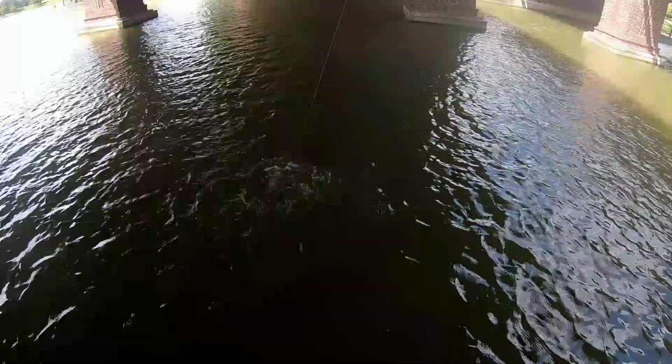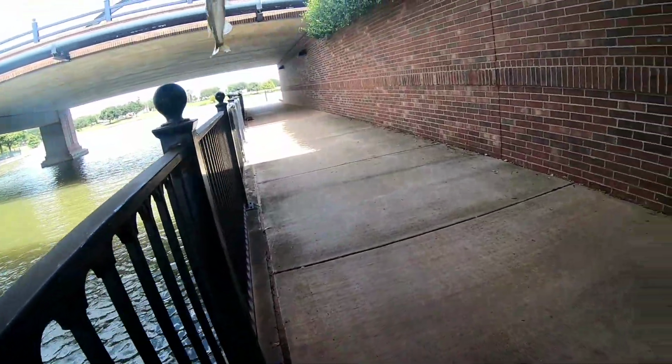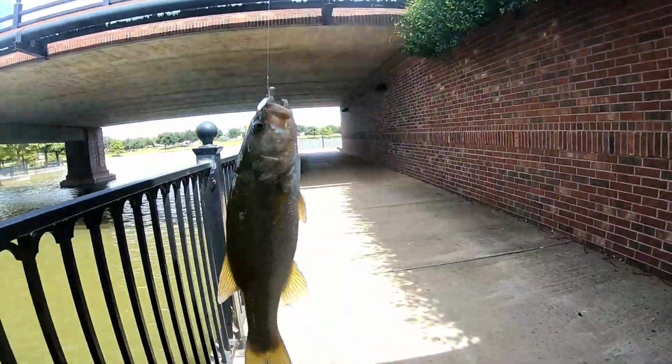Fish on. There we go. Finally. Let's flip him over. It's going to be hard. One, two, three, and he's over. Try to keep him off that hard concrete. There we go. That's a nice looking fish.